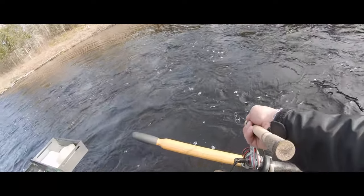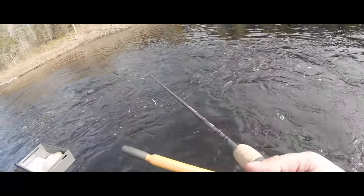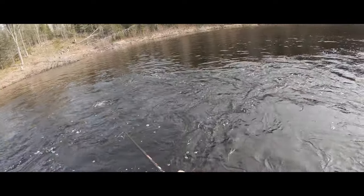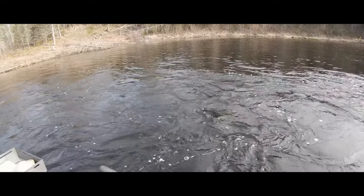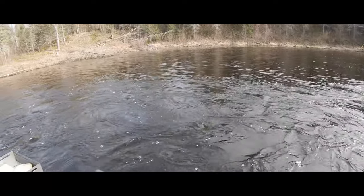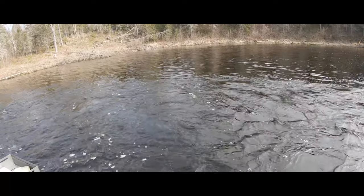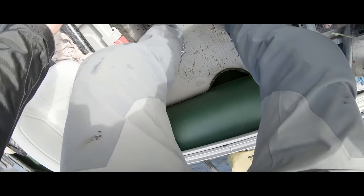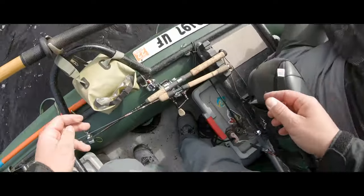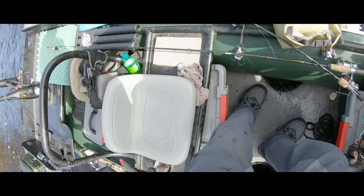Oh, there we go. See that? Is that a snag? Nah, I think it was a pike, bro. I swear to you, I think that was a pike. Followed all the way up to the boat. There we go. Fish. All right, guys. We got a smallmouth today. Are you kidding me? This is crazy. Oh, she's good.